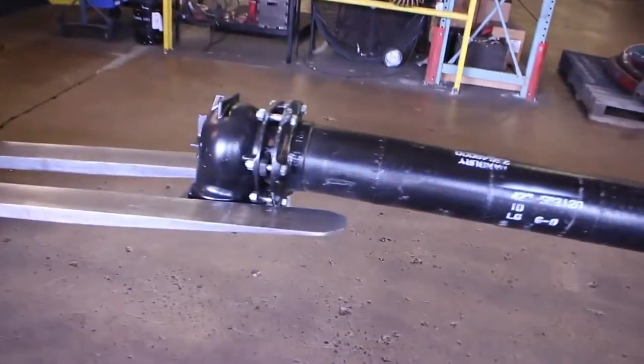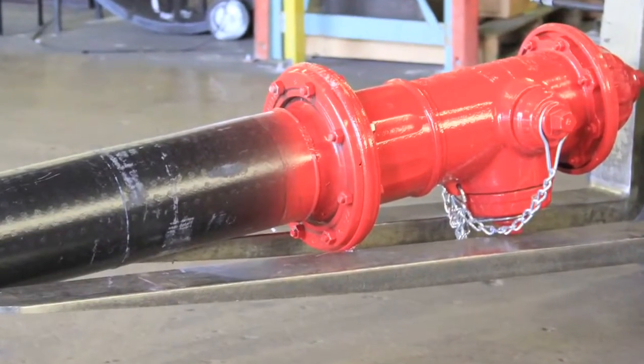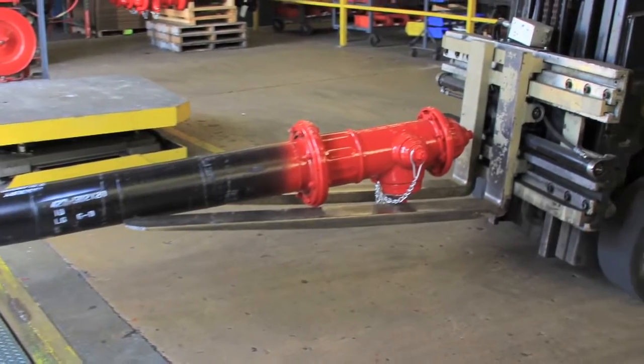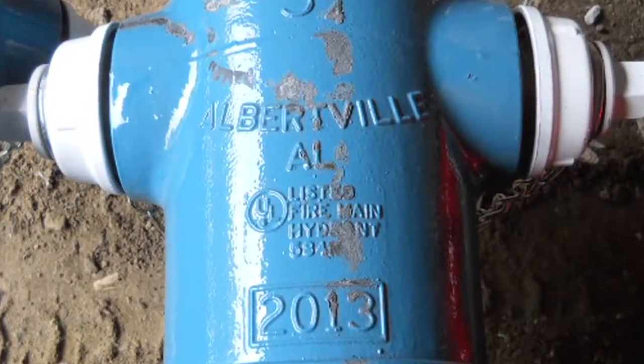Here again, we have a mishandling of the hydrant with the blades contacting the hydrant. This is obviously an inappropriate manner to move a hydrant. The damage caused by the blades often results in the hydrant being returned, again, affecting all of our profits.